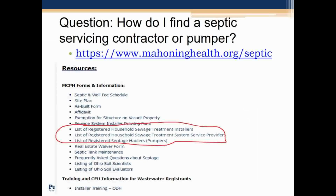All right, so how do I find information about a septic servicing contractor or pumper? You can go onto our website and find a list of the household sewage treatment installers, the pumpers or service providers, registered haulers. You can find these lists on our website, and they stay up to date as much as possible. We try to keep this up to date. Anytime someone new registers with the county, we try to add them to this list.